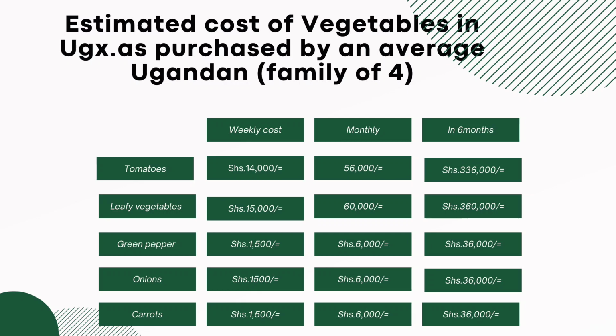I don't know if you had ever thought about it in a way that monthly you spend 56,000 on tomatoes, and it is something that looks so minor when you look at it, but in the long run it takes a lot of money that you would save to buy other things or respond to other needs.